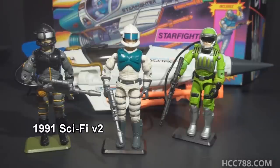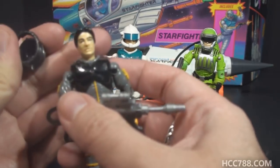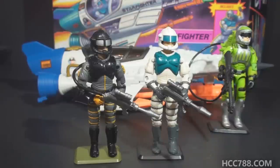Instead of being neon green, he was in a much more subdued gray and black uniform. His helmet was removable, so we could see what he looks like. Version 3 of Sci-Fi, the figure that came with the Starfighter, is entirely copied from the second version, but with different colors. Instead of the subdued gray uniform, he's wearing white.